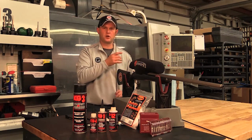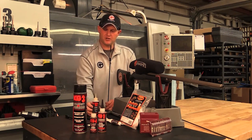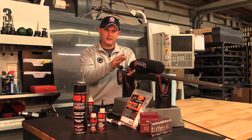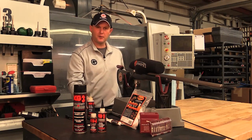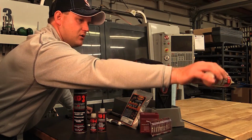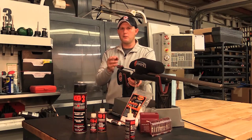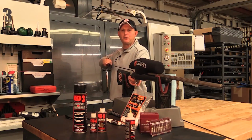So the next step in the process, we're going to take our nylon brush and we're going to get out our KG12, which is our copper cleaner. And what we're going to do is run this brush down the bore. I always like adding the solvent to the muzzle end because that keeps me from dripping it on my stock. So we'll saturate the brush a little bit with our KG12. And then essentially what it comes down to is these KG products require movement to stay active. So we're just going to want to start brushing.